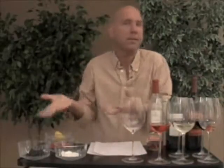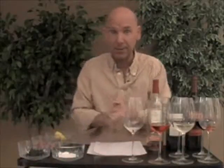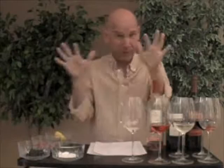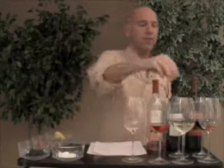So whenever you have a wine that's a little bit too high in acidity, add sugar to it. A little sugar, and maybe the strawberries if you have them around. But sugar is the key thing to balance out acidity. Remember that for cooking, everything. It's a principle in life. All right, let's move on to the Chardonnay.